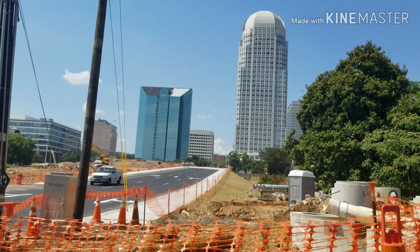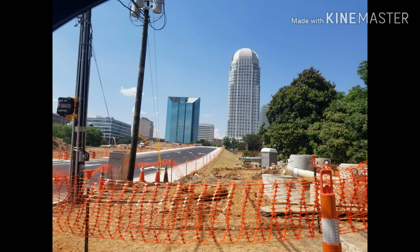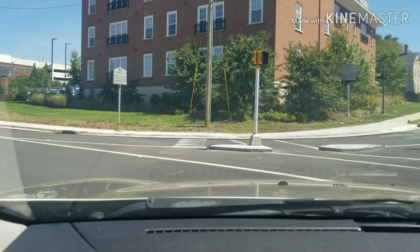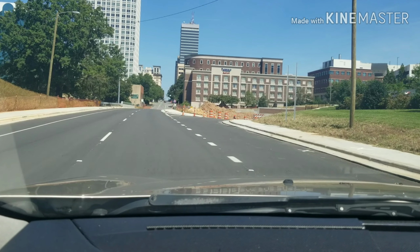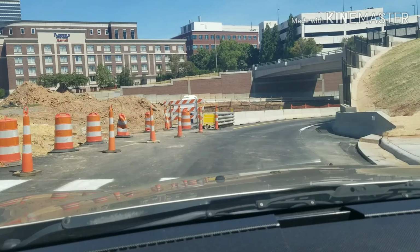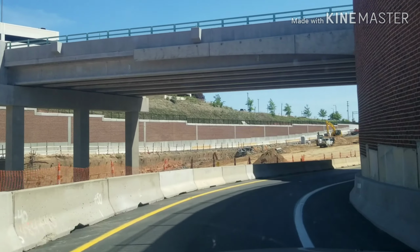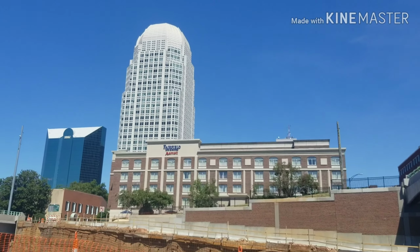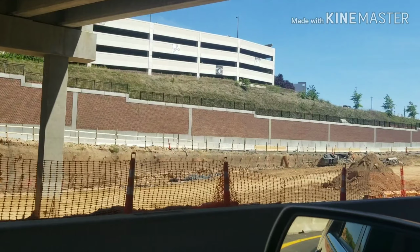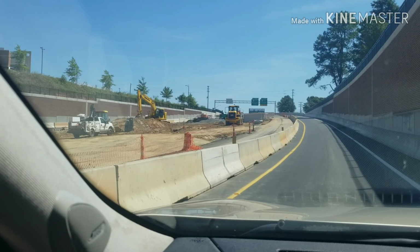Isn't that a nice view? And look at that. We have opened the on-ramp so that you can get back on Business 40. First look. Of course, it's not finished over there on that side. You can see, if you've seen my other videos, you know what I'm talking about as far as the project not being finished. But they do have the on-ramp up now, so you can get back on to Business 40 going eastbound.